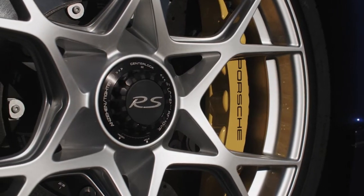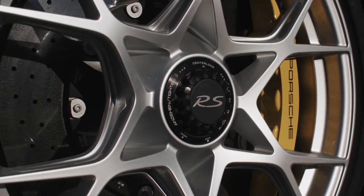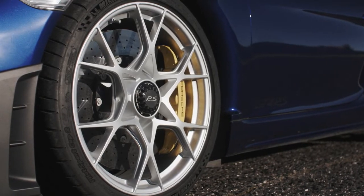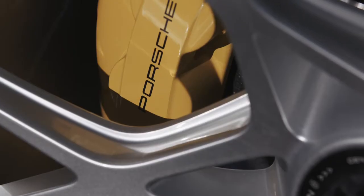The 718 Cayman GT4 RS is king of the compact mid-engined range. On the Nürburgring Nordschleife, it outperforms its sibling, the 718 Cayman GT4, by more than 23 seconds.